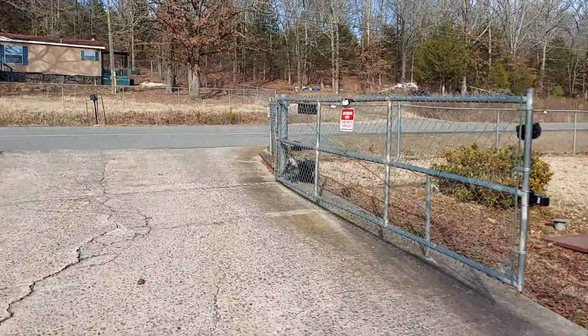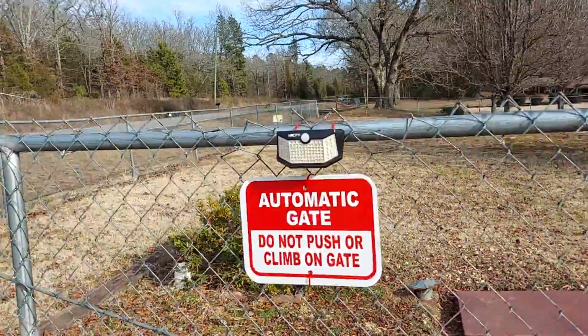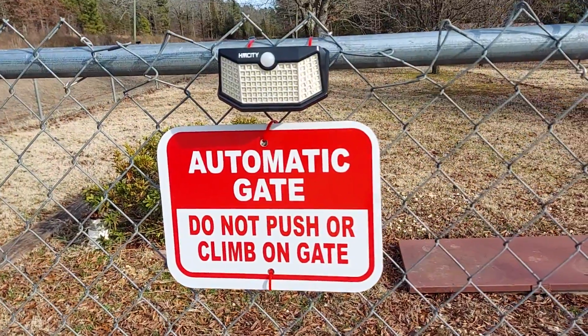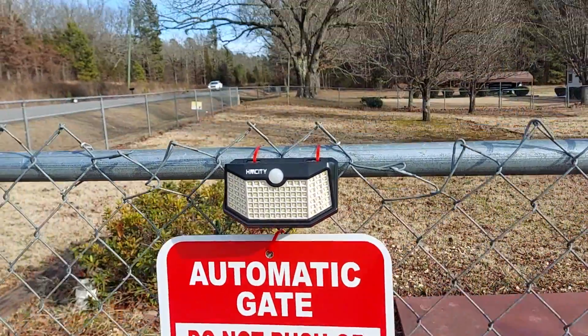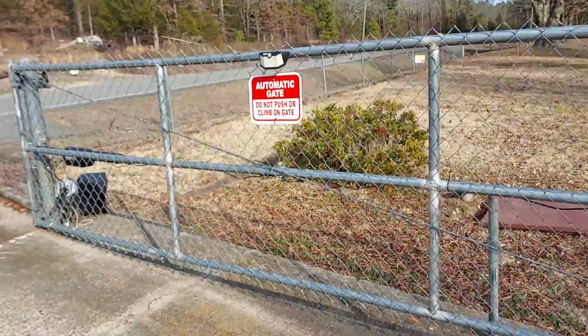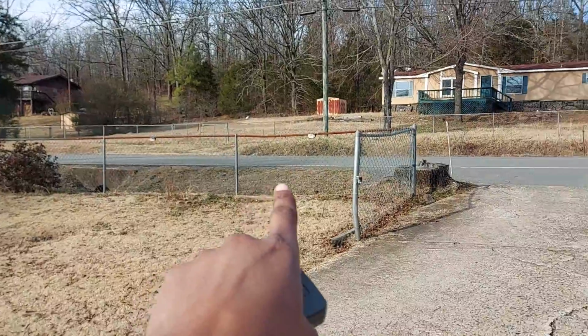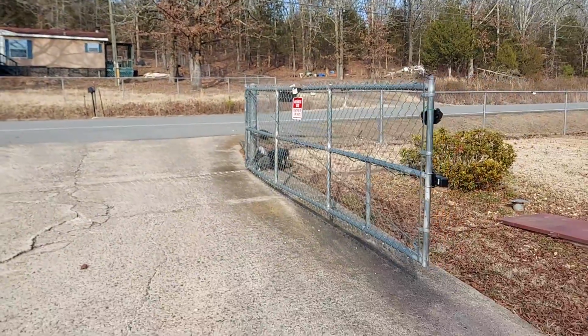Some things to it. So I've added this sign, automatic gate, do not push or climb on gate. And there's a solar light above it, which automatically cuts on at night. I've added a couple of more lights around the area.